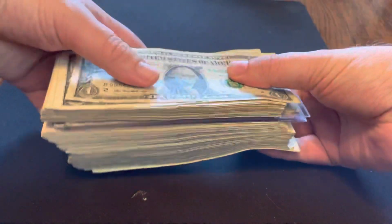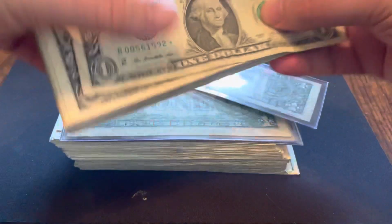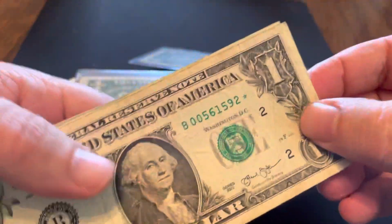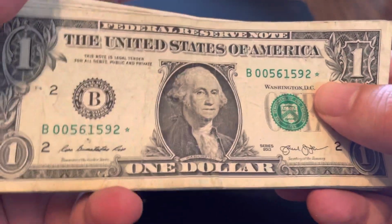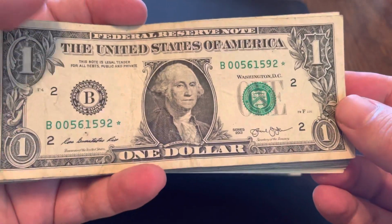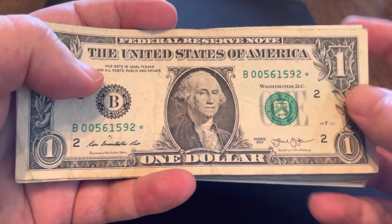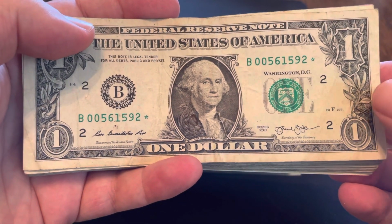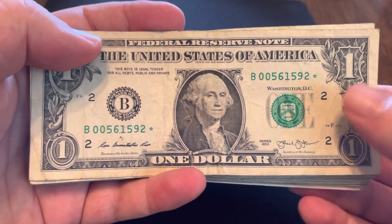Okay, so like I said, here was my ridiculous stack of stars. What did I find? Well, this group here, this looks like 40 notes or so. These are all 2013 New York notes, and they're all within the realm of possibility of having a duplicate note. Now, I've talked about that in the past. The 2013 New York notes, they had both the Washington and the Fort Worth printings both start at the same number, so you have duplicate serial numbers on bills.